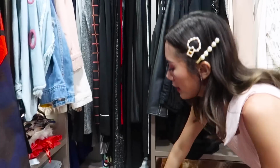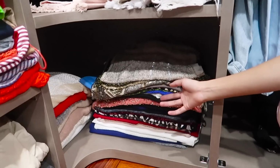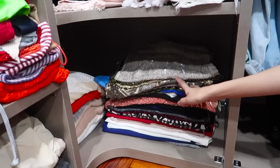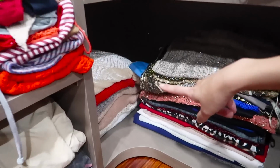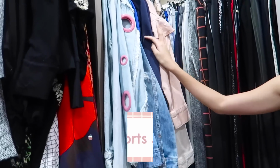So, here naman are mostly my skirts. So these are all the skirts that I don't need to hang because they're mostly knits and too heavy or embellished sila. So I don't really hang them up. And then we've got a lot of like mga loose cardigans there. They're also just folded. And then here are mostly my jackets naman. There are denim and mga sports jackets.